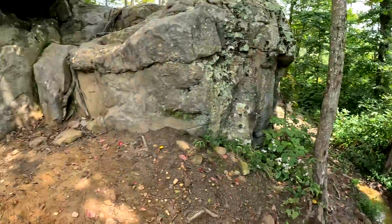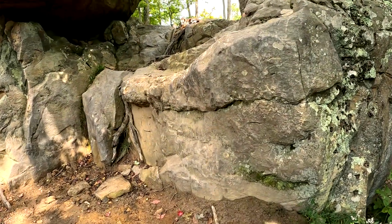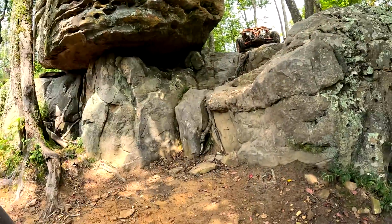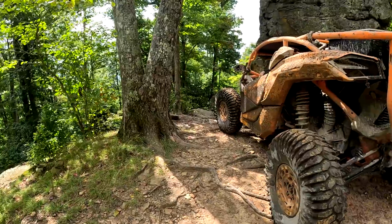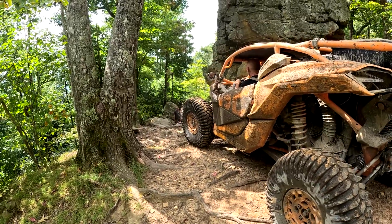Okay, I'm standing down here at this massive drop off that is taller than me. Wheelbase is your friend here for sure. We'll see how it goes. Just made it through first section. Now we made it to the drop off. Jesse's down below and I'll film it from up here.